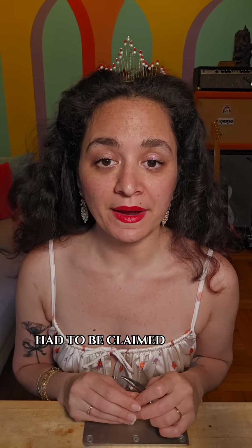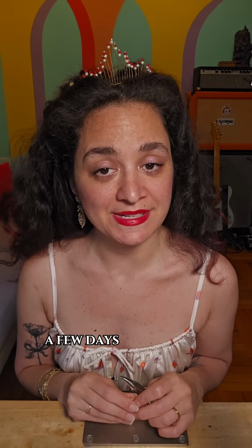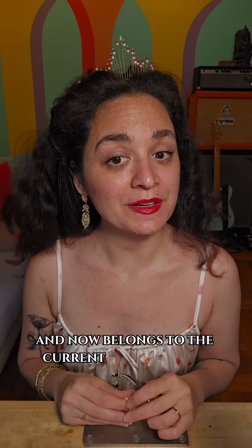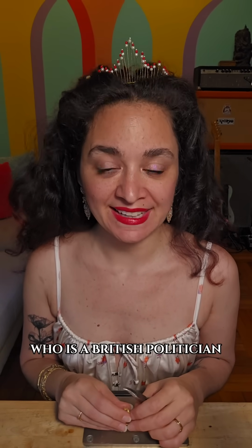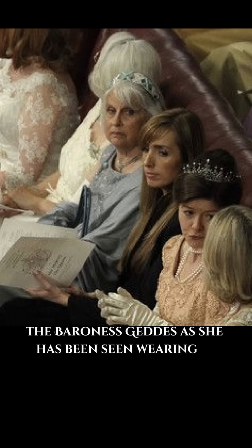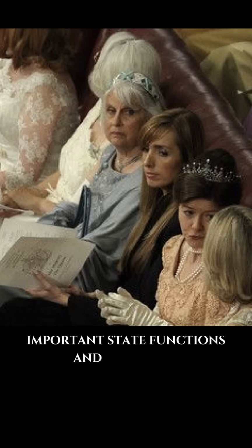The tiaras, along with the bodies, had to be claimed by her son and his new wife a few days after their wedding. It has been passed down through the family and now belongs to the current Baron Geddes, who is a British politician. It seems to be a favorite of his wife, the Baroness Geddes, as she has been seen wearing it for various important state functions and occasions.